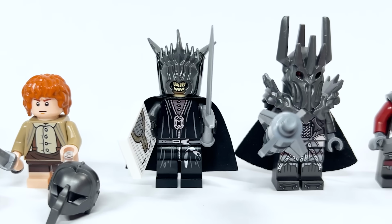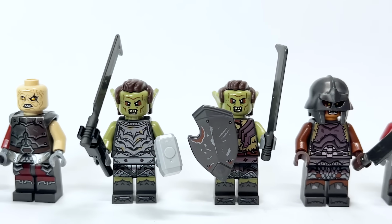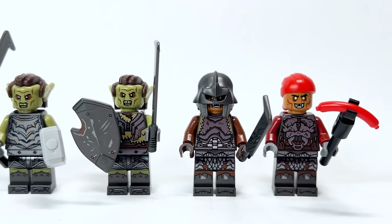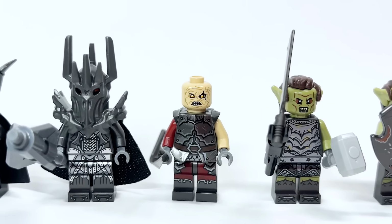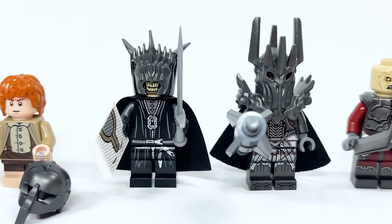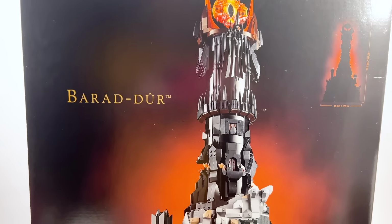But also I think missing is Isildur and Elrond. Would have been so cool to also have them go up to Mount Doom and recreate that scene. I think it just would have made this lineup that much more impressive and a little bit closer maybe to Rivendell. But anyways, everyone, that is my review of Barad-dûr.